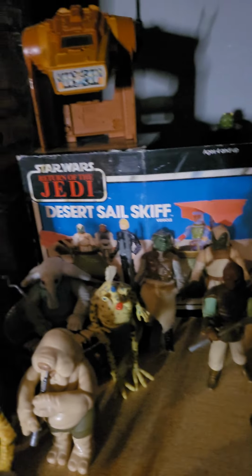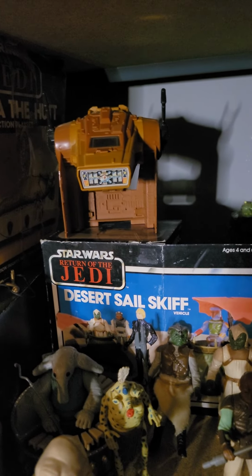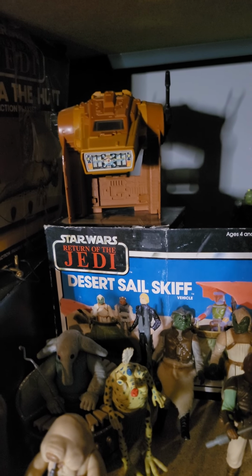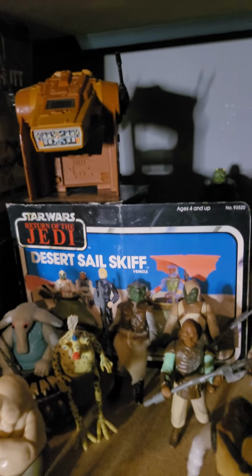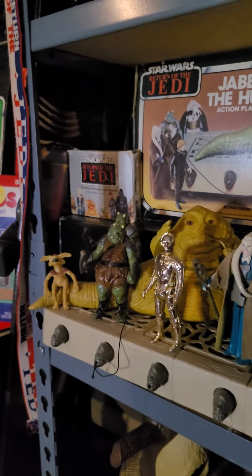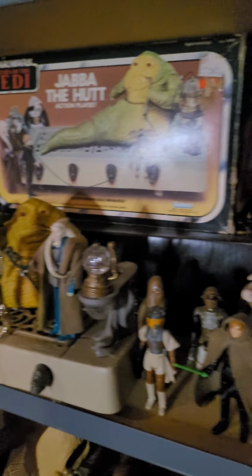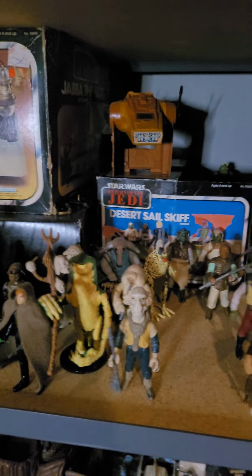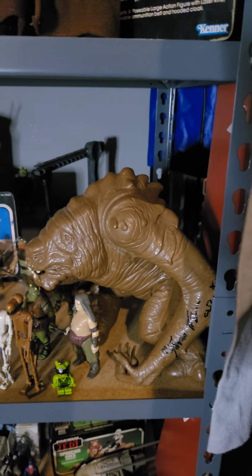And a boxed example of a small desert sail skiff, a mini rig that was included with the Jabba set, tied into it, I should say. Of course, we never got his sail barge back then. Today, Hasbro has done a new version of it for HasLab. It goes for about $2,000 now. If you didn't back it the first time, you're going to spend a lot of money to get it now.